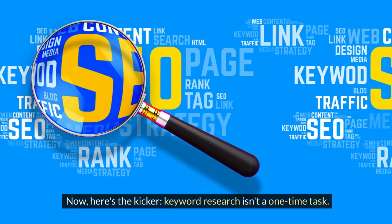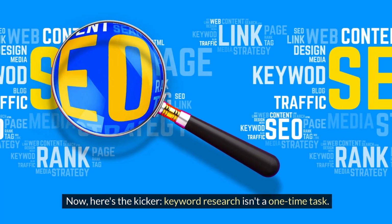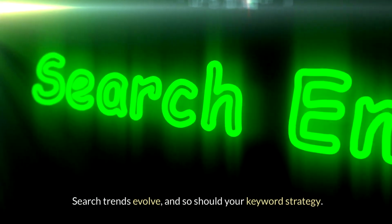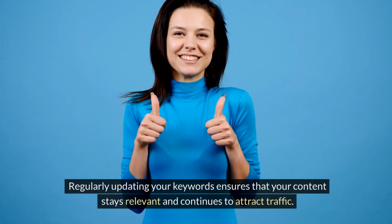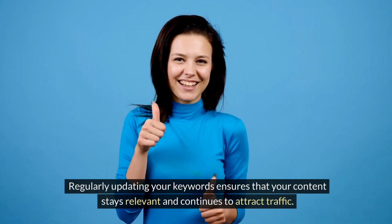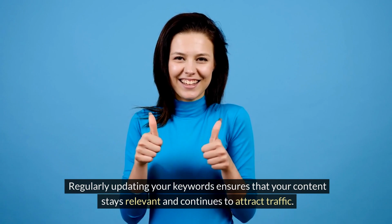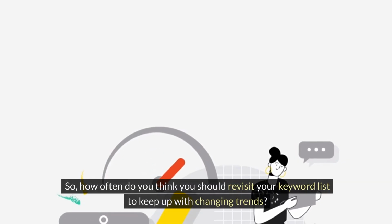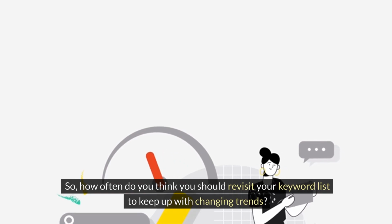Now, here's the kicker. Keyword research isn't a one-time task. Search trends evolve, and so should your keyword strategy. Regularly updating your keywords ensures that your content stays relevant and continues to attract traffic. So how often do you think you should revisit your keyword list to keep up with changing trends?